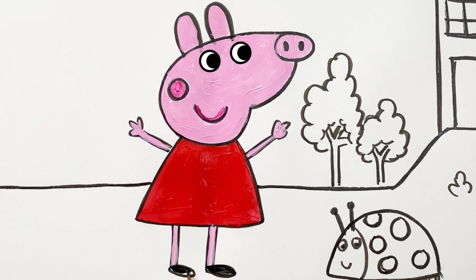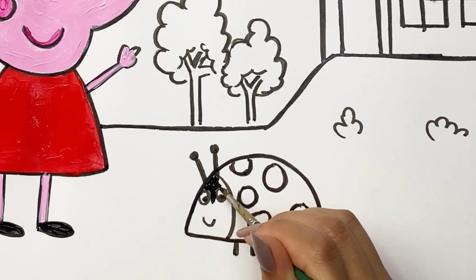Black color. Let's color the ladybugs with black color.